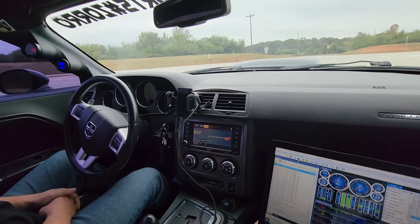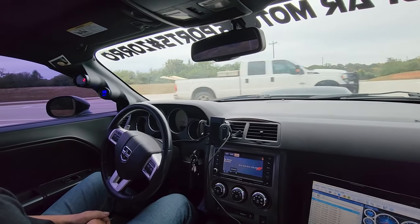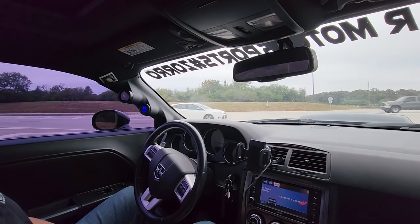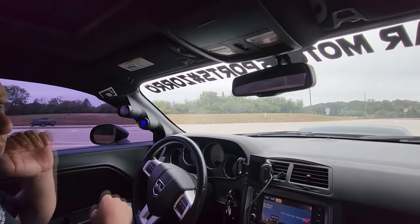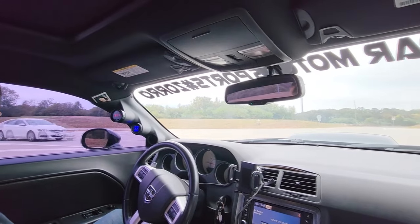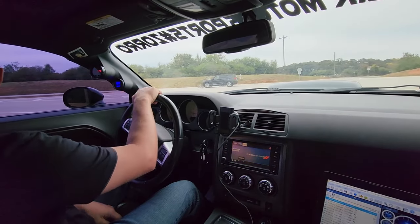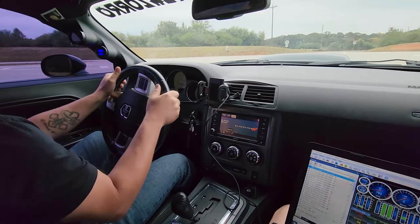Traction isn't too bad. We're just kind of gonna hit it, let it go through the gears. If everything looks good on the AFR, I'm gonna try to stay in it. If it starts to get a little lean, then I'm obviously gonna let out, but let's see what we got.